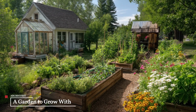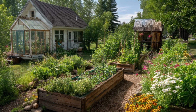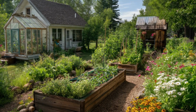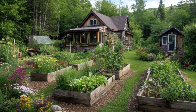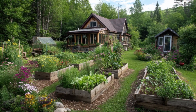One of the highlights of this country home is the garden outside. Raised wooden beds are filled with seasonal vegetables, herbs, and wildflowers. A small greenhouse stands to one side, allowing year-round growing. There's even a chicken coop, adding to the self-sufficiency of the lifestyle.